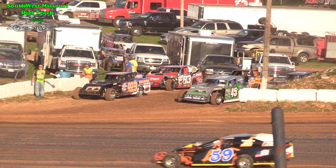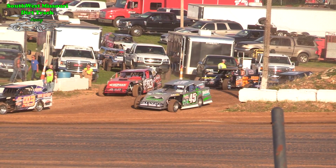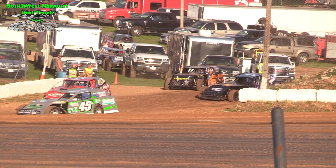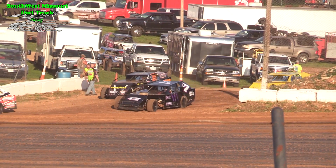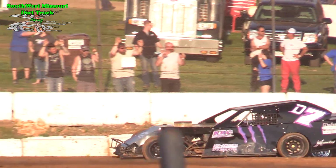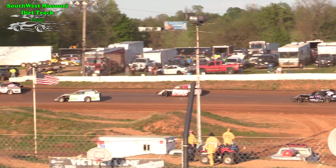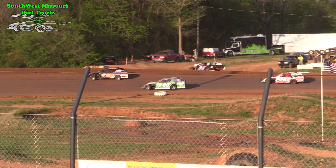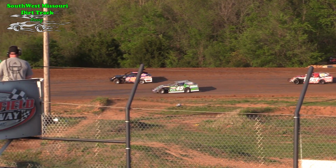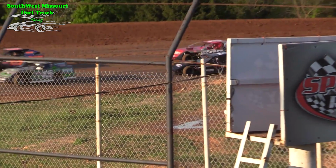Heat race number 2 coming up. What's the outside flag? It's going to be Colt Cheevers in the number 45. In the 003, James Lee. In the 7D car, that is Melissa Duncan.